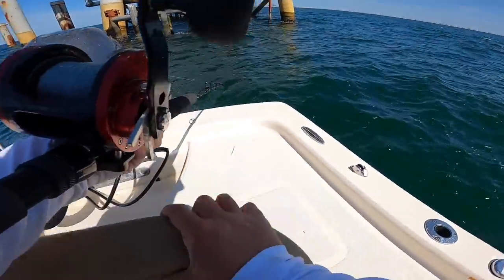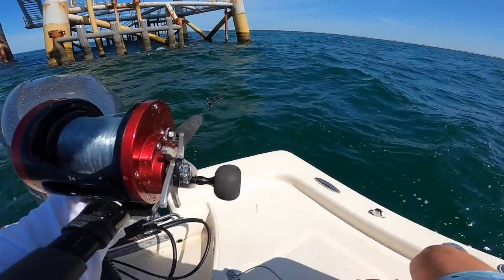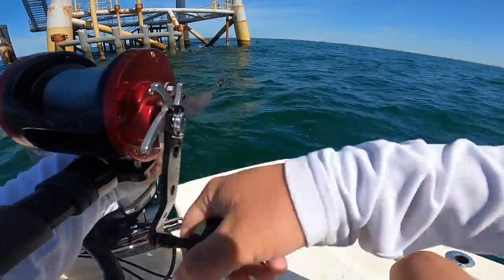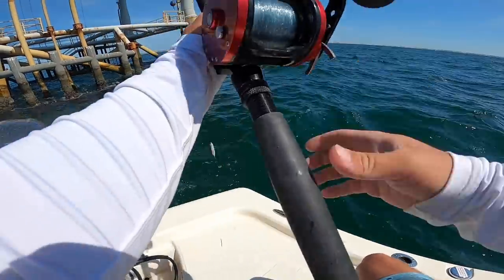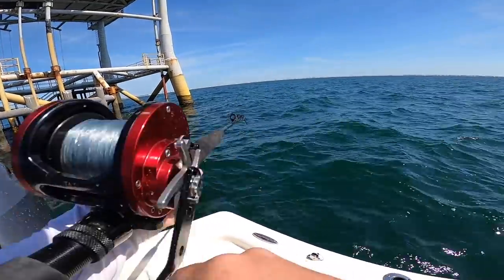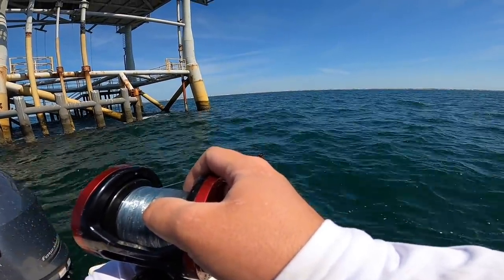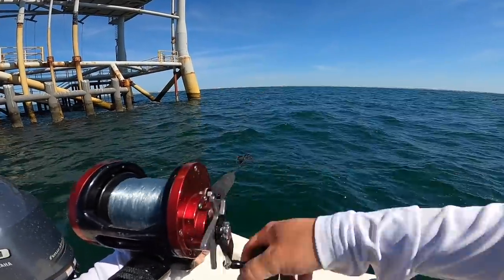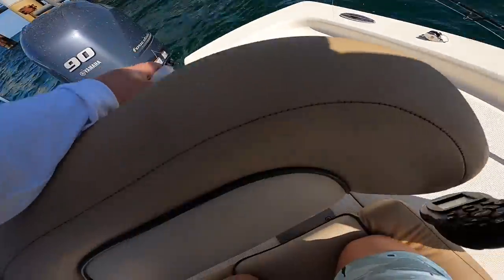Oh, there's something. Ah, dang, that was a freaking hard hit. Still got it? I think it came off. I just yanked the heck out of it out of my hand. Dang. Oh, there we go. There's another bite. Come on. Oh, just choked it. Come on. I still got it. I think it took my bait. All right. Try again.